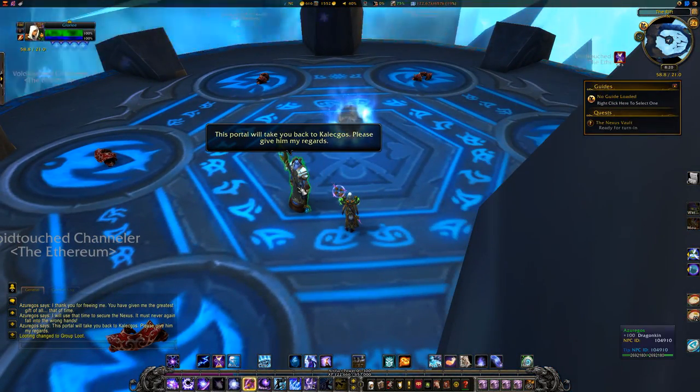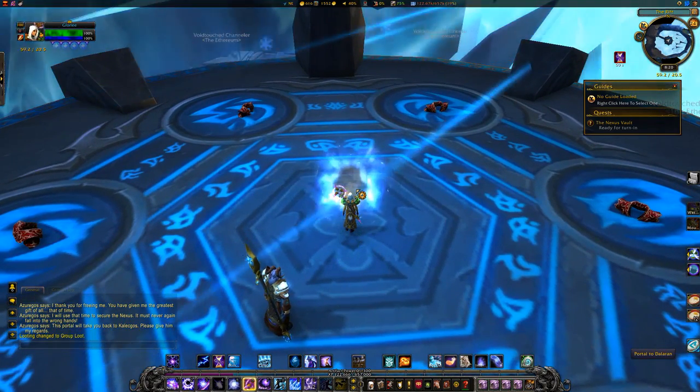Please. Azure will open a portal back to Dalaran. Click on it to be transported there.